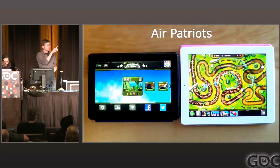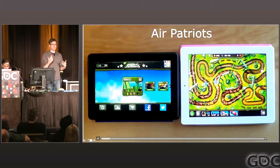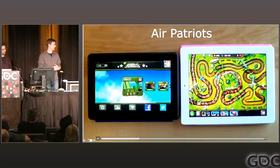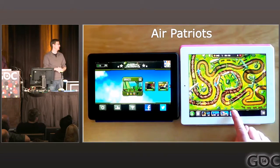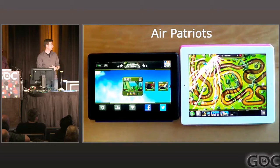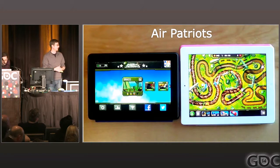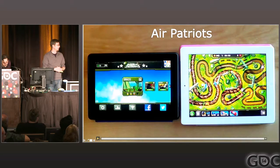On the paths, the tanks come in. The difference with this game and other tower defense games is your towers, they move. So they're not really towers in the traditional sense. In fact, they're planes, and they fly around, and they shoot down the tanks. See? And there's bombs. That's one of the examples of the power-ups in the game. We had a variety of different ways that customers could purchase and extend their gameplay.